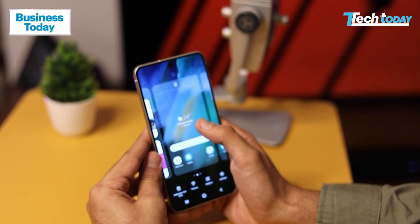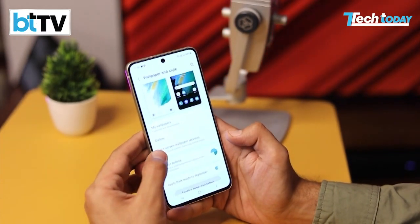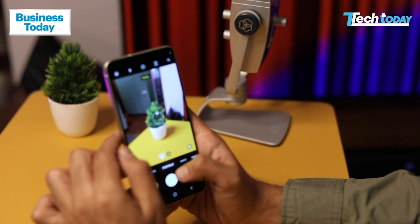Now Samsung has already been teasing this new phone with the phrase the new epic. And looking at those teasers, we know that it's a triple camera setup. And like every fan edition, this phone will also be great for photography enthusiasts.